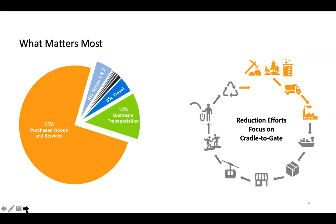However, although we're not using LCA to measure the rest of the life cycle, we do additionally address other parts of the life cycle like transportation, distribution, and use phase through different measurement approaches. Next, Michael.